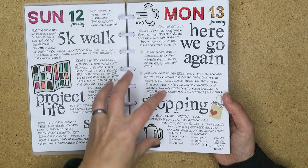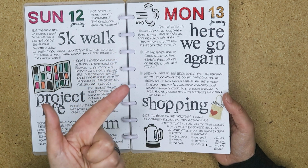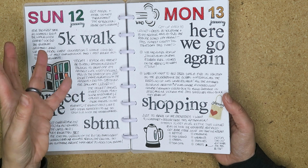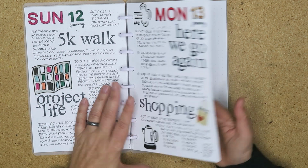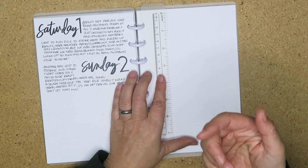But when I'm filling this out, I tend to do it first thing in the morning or last thing at night. And I don't want to be fiddling around with stamps at night time or in the morning, because that's when I'm on the sofa snuggling with my dogs. If you have any suggestions, then please leave them in the comments down below.